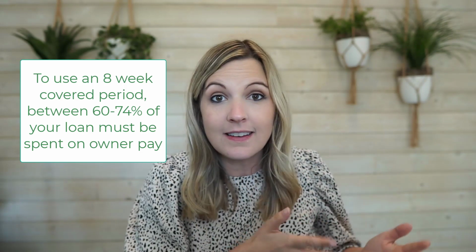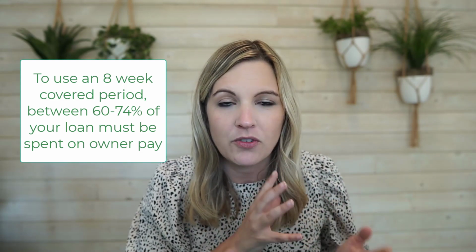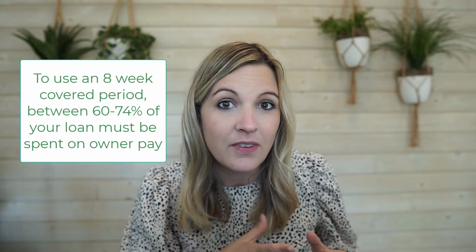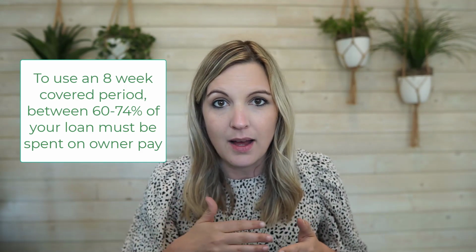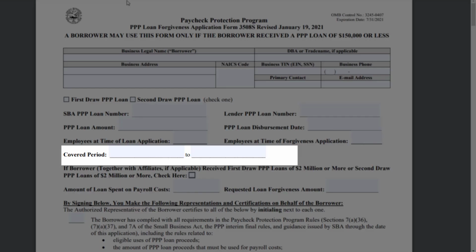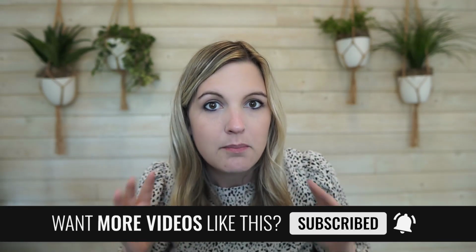So you can go all the way down to 60% if you want to and still use that 8 weeks, but anywhere between 60 and 74% in owner compensation replacement will allow you to use an 8-week covered period. Anything more than that, and it's going to have to be somewhere between 8 and 11 weeks, right? So that's just really, really important to know. Again, that doesn't mean you have to pay yourself equally over that amount of time or anything like that. That is just what you have to claim as the covered period for your loan in order to get full forgiveness, okay?